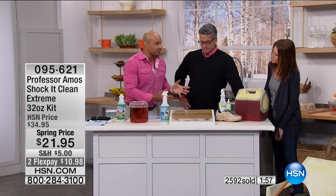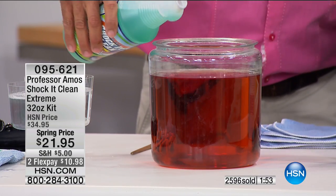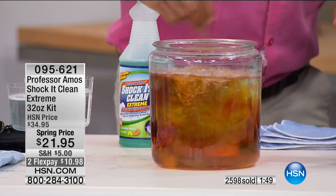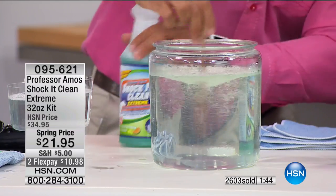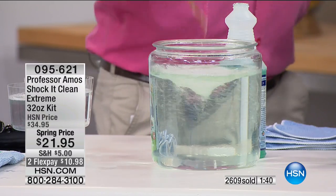We all live in Florida, and we've got hard water everywhere. Good water's hard to come by. We're selling all these things for your water. Watch what Shock It Clean does to the rust, iron and mineral deposits. It brings it back to point zero. And this is exactly how it works. That is amazing. I feel the power.